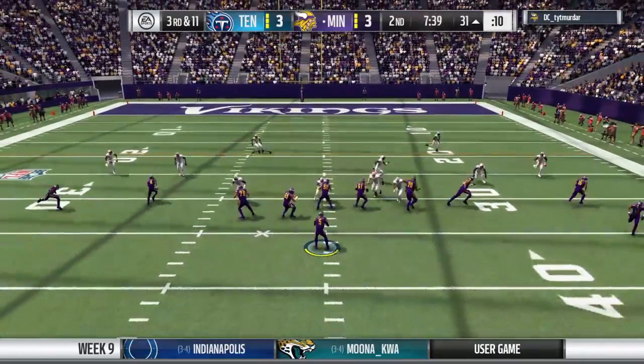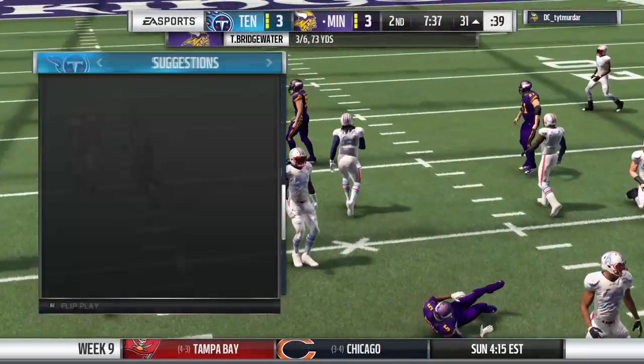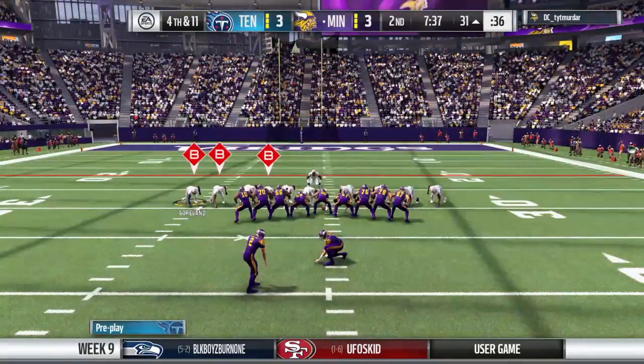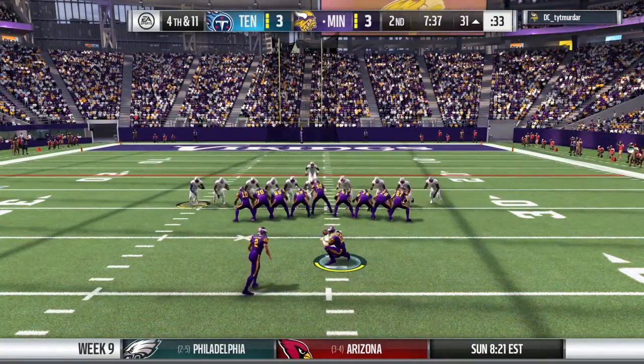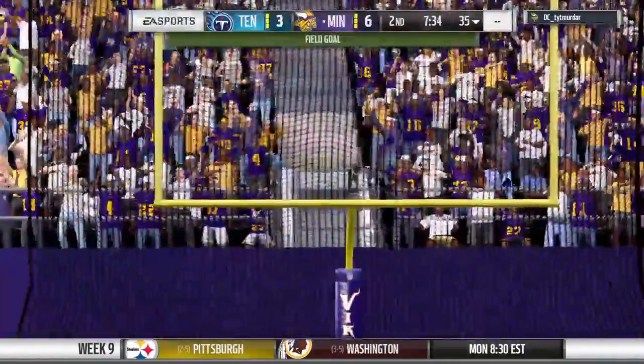Let's go. On 3rd down, Bridgewater. And he takes a shot on the release as this will be incomplete. 3rd down is a down both sides know they absolutely have to win. And the name of the game for the defense is pressure on the quarterback. But pressure on the quarterback with contact, that's how you end up winning it.